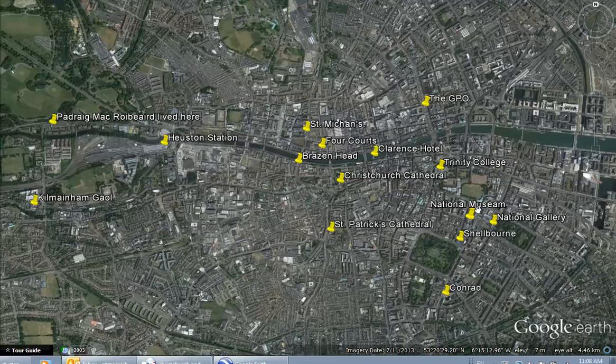And then there's Trinity College, and what you want to see in there is the Book of Kells, and make sure that you go upstairs where the Long Room is, this incredible old library with a barrel vaulted ceiling in it. It's the most famous architectural space in Ireland.